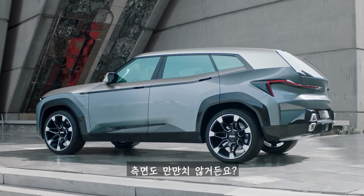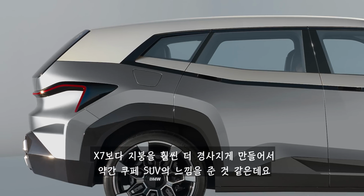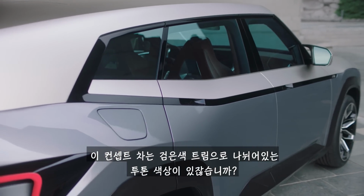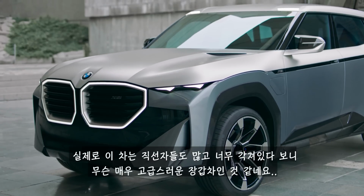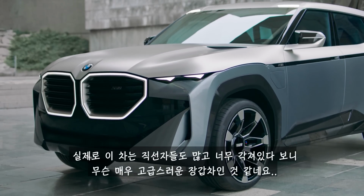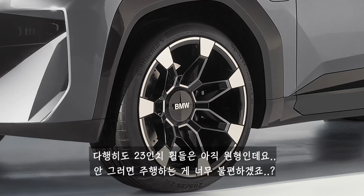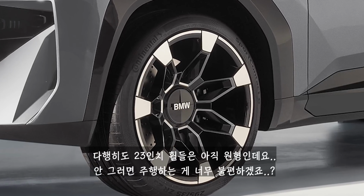It's just as bold from the side too. It has a more sloping roofline than an X7 to give it a coupe SUV vibe. And this concept has two-tone paint separated by some black trim that also hides the door handles. In fact, it's covered in so many straight edges and hard angles that it looks like an ultra-posh armoured vehicle. Even the wheel arches are made out of straight lines. At least the 23-inch wheels are round, otherwise it'd be a bit uncomfortable to drive.